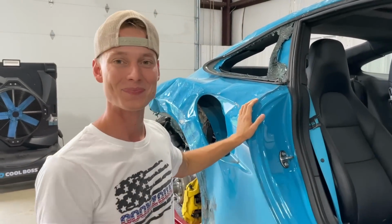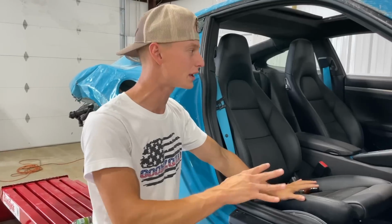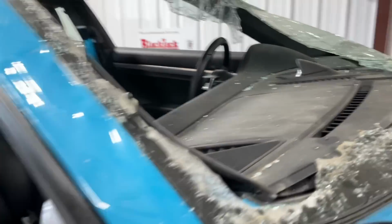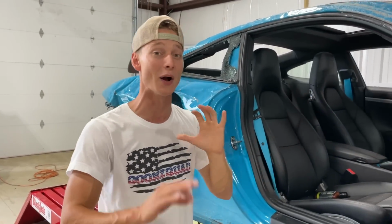Although these seats right here could have been better, could have been the carbon fiber bucket seats for $30,000. Hey, I think these are more comfortable. That's true though. These are definitely a lot more comfortable, so we want to protect them. We'll keep them. The dash has got to get removed as well because we got to send that off. Look at that, dude. It is scraped up, damaged, so we'll probably either do some Alcantara or maybe just some new leather, man. That's going to be awesome.